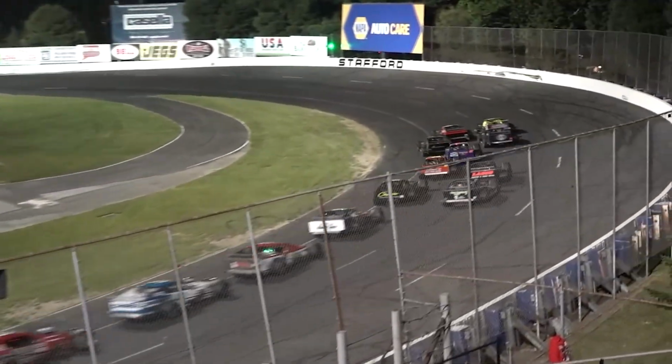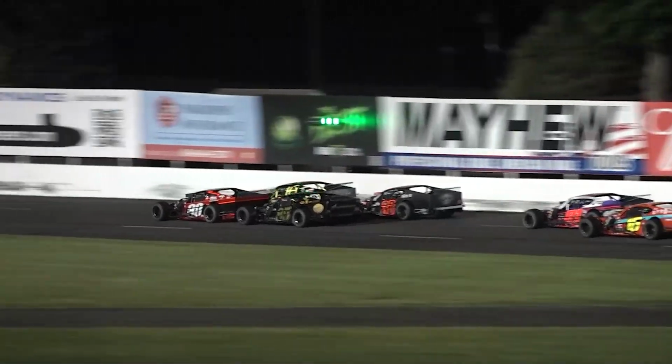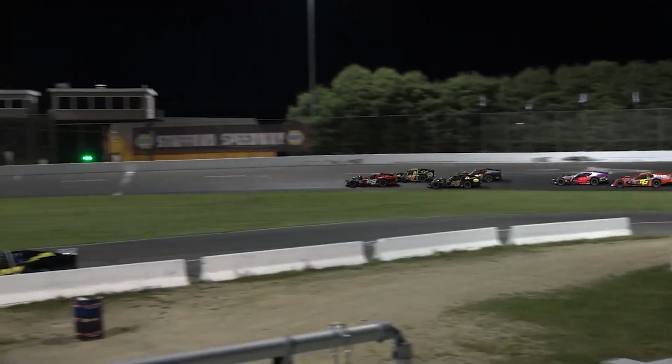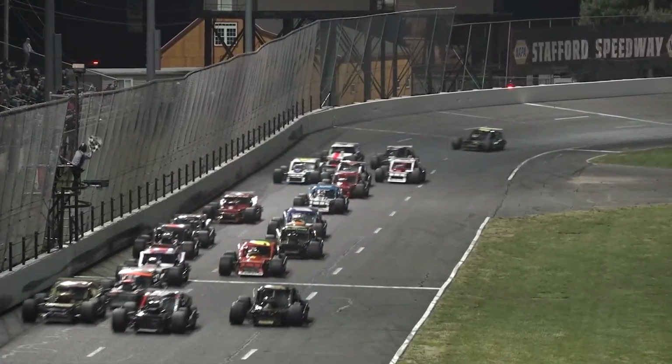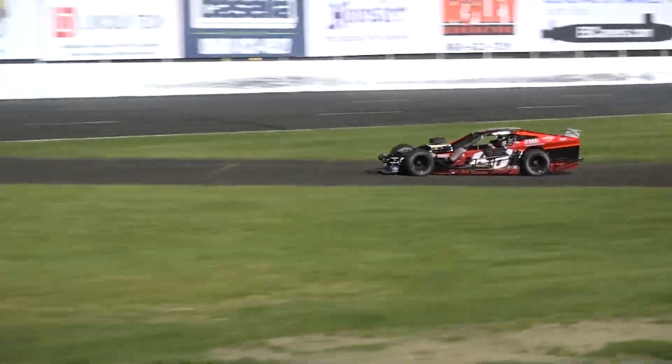Final circuit. No one knows what's going to happen next. There is less than 2 turns remaining. Deep into turn number 3. Marcello Rafano to the inside. Anthony Flannery to the outside. All eyes are on the finish line in one of the closest finishes ever. Marcello Rafano will take down the impressive victory.